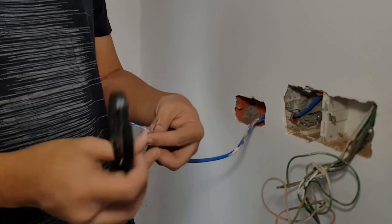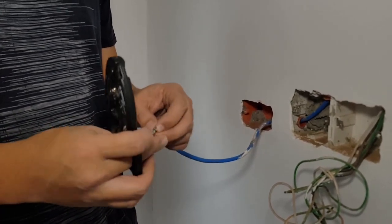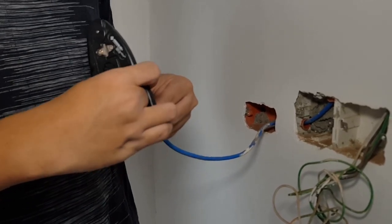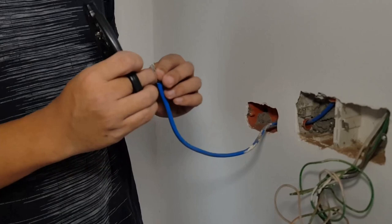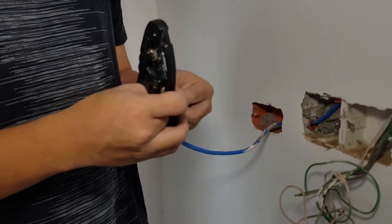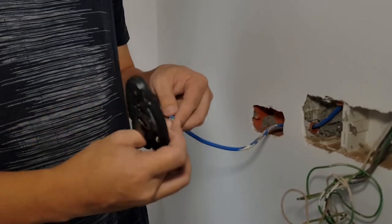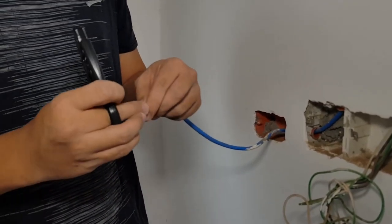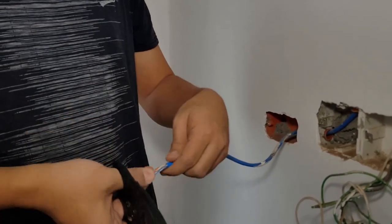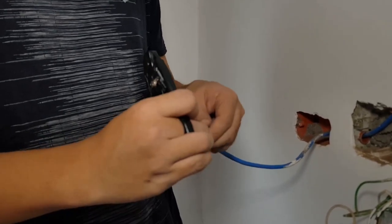So, ang itsura niyan sa loob, kung hindi pa natin siya nababalatan, is ganito. Tigi-isa siyang pair sa loob ng divider. So, ayusin lang ulit natin. Okay. So, ganyan siya. And, naka-twist siya ng ganito. So, you will see even yung pagka-distribute ng pairs natin sa loob ng cable. Okay.